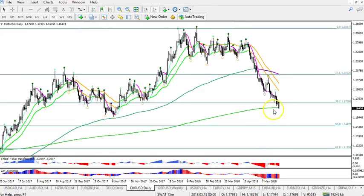Now, that said, it is at the long-term moving average, but I think that's just a rough kind of zone where price could stop. Even if it breaks below it and goes to the 50 fib, for instance, that could easily happen with a long-term moving average.